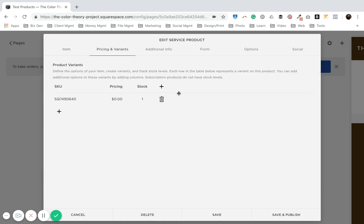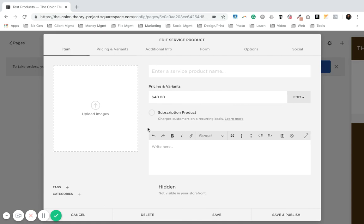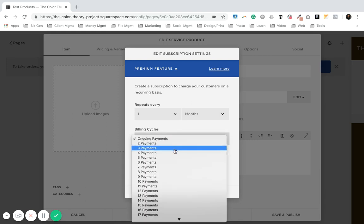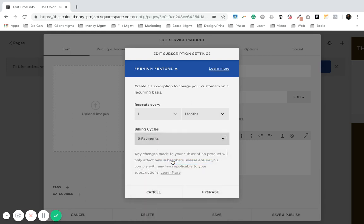You set a price. So again, I'm doing tutorials when I said that's not what I was going to do. But I get so excited because I could not believe that Squarespace finally did something like this. So let's say it's $40. I'm going to make this a subscription, and then it's going to ask me what are your terms? So let's say it's $40 a month. So I say every 1 month. Ongoing payments, I can say 6 payments. So $40 every month for 6 months.